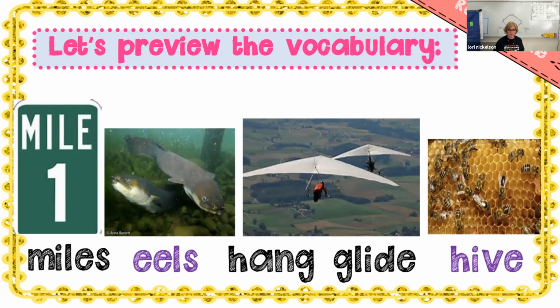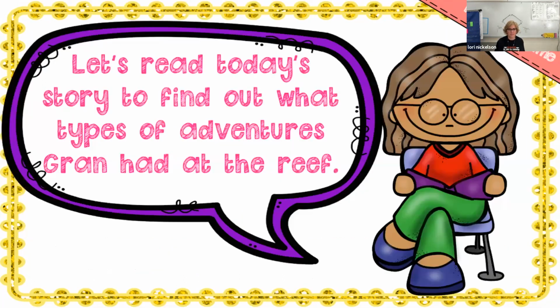Look at that. Ugh. And then hang glide is a sport where a person is in a harness and it's attached to a parachute type material. And they can fly or glide through the air. Then you have the word hive, where bees live. So let's read today's story to find out what types of adventures Gran had at the reef.